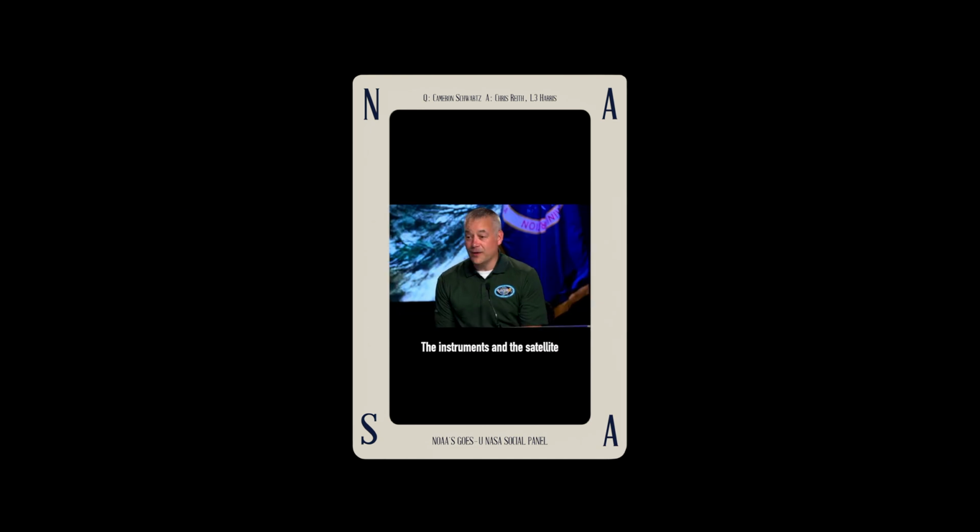The instruments and the satellite both go through a very rigorous testing regime that very closely resembles the environment of space. First off, we send it through vibration testing that shakes the instrument and simulates the vibrations it'll feel when it's launched and put into orbit. Then we put it through thermal vacuum chamber testing, where we suck all the air out of the chamber as in the vacuum of space, and then we send the instrument and the satellite through a series of hot and cold cycles that those instruments will see in a daily cycle in geostationary orbit.